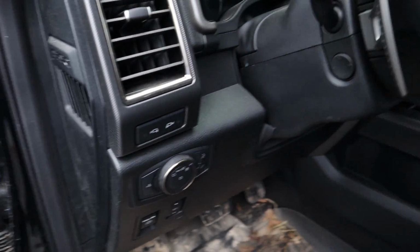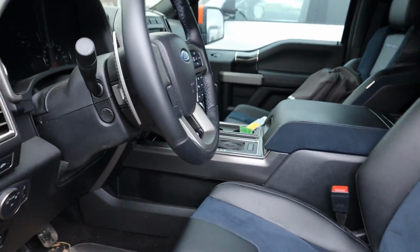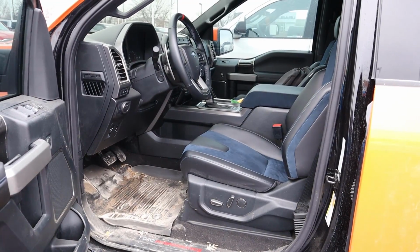Those are for the sides. And then the steering wheel is going to be automatically adjustable. And look at those paddle shifters. And here's one more look before we head over to the Power Wagon.